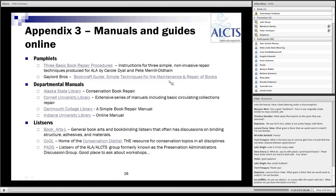You'll also find that quite a few preservation departments have their manuals online. The Alaska State Library has a rather good one. Cornell's is very good. Dartmouth's is very good. Indiana University's is very good. At Syracuse, we have more of our special collections things online, but we're going to be working on adding our circulating collections. There's also listservs where you can ask questions. BookArts-L is actually a listserv that I maintain.